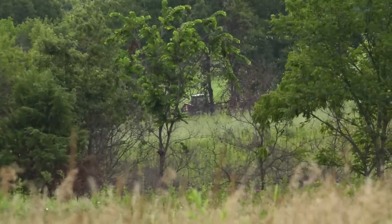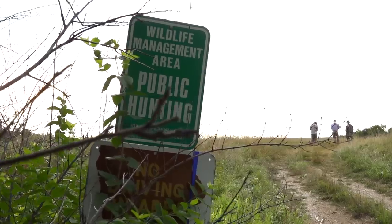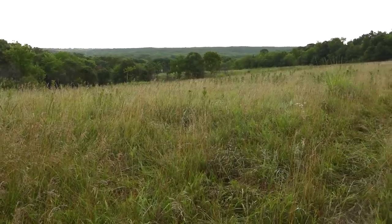I'm sure that he's bringing round bales out of there because he's got bale forks on the front of it. This is going to lead to very easy access on this piece. And that's kind of what we anticipated when we were looking at the map on the last episode. Just driving around here this morning and actually getting our eyeballs on the place looks like that there's tons of access opportunities for people to come in here.